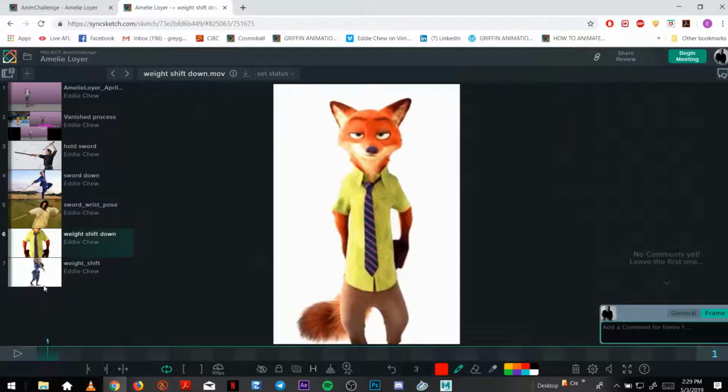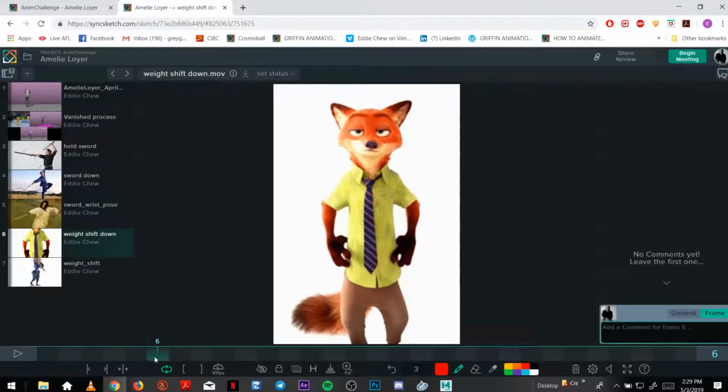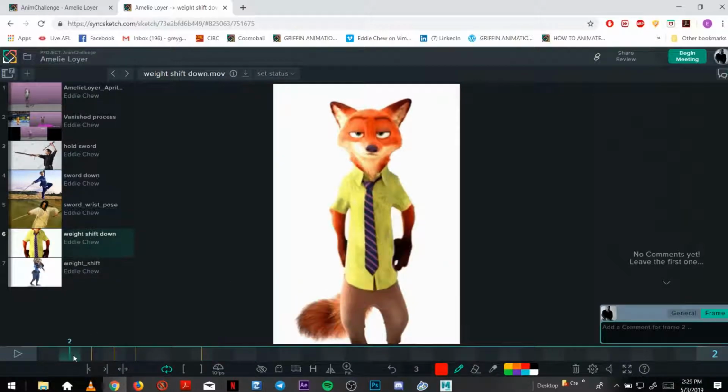I found a good example here. It's another animated example from Zootopia, but you can see how the hips, and this guy comes up. It's coming up. So the hips come up first. Then the shoulders come up afterwards. Then you can feel the chest coming up, rotating up. And then the head is still moving up, so rotating up, the nose. And it's all like overlapping action.